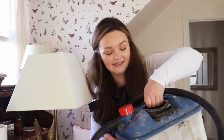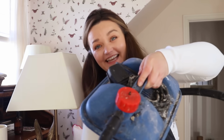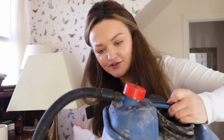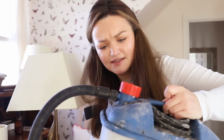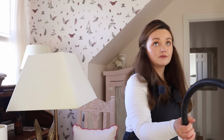So, this wallpaper stripper has been sitting in my shed, and it's full of cobwebs. But it's still gonna do the job. Maybe I should hoover this as well. Yeah. I'm going to strip this wallpaper.